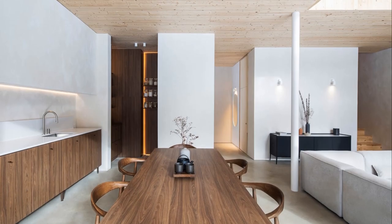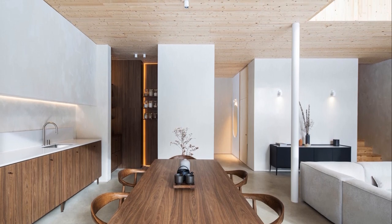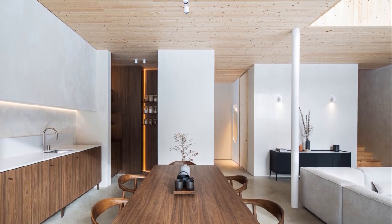The footprint of this refuge was deliberately restricted, embodying the quintessence of an economical dwelling without sacrificing an iota of comfort.